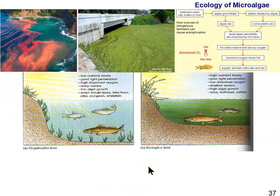Also, an ecological impact of algae, microalgae. You may recognize this as a red tide, and remember that's an algal bloom, and we're seeing an algal bloom here too. And I'm sure when you travel around, you see ponds and lakes that have this scum over them that represents a population explosion of algae, an algal bloom. So a red tide is just an algal bloom of dinoflagellates. So, but this is an ocean coast showing a red tide.